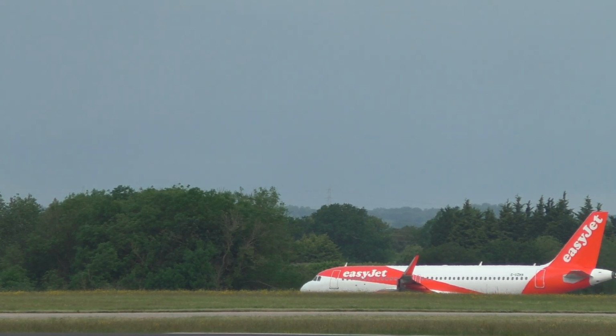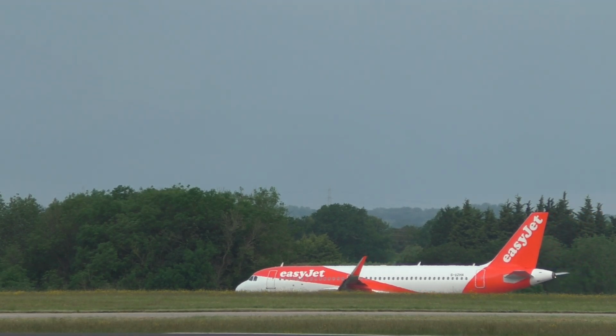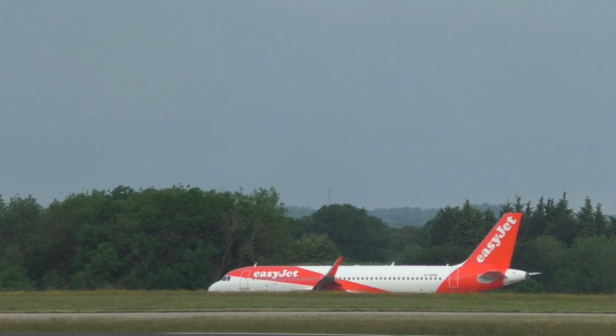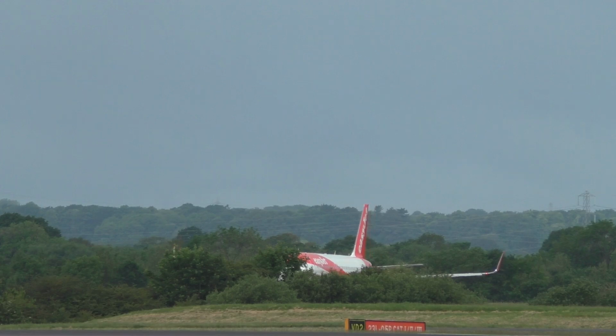EasyJet moving again now. Another A320. It looks like they're all going to be A320s. Not both the EasyJets, not the Jet2s. The EasyJets look like they're both A320s. This one's going to Geneva. This one here are on the wrong aircraft then.